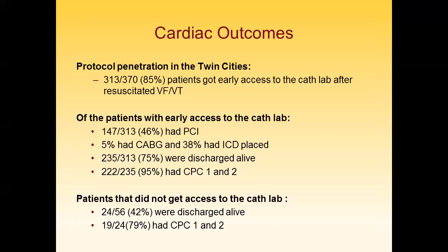What about sometimes people go into PEA or asystole and then VF? Are you counting presenting rhythms? So if their presenting rhythm is VF and you shock them into PEA, they're still VF. So this includes them, okay.